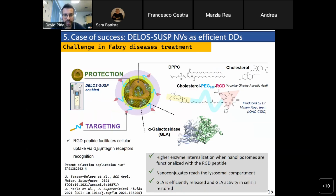This was a success because, after these 3 years, we managed to formulate through the DELOS-SUSP process with supercritical fluids some vesicles made of DPPC and rich in cholesterol. And we could load inside the vesicle this alpha-galactosidase enzyme that is necessary for these patients. And we could also functionalize these liposomes with cholesterol-RGD, which is a ligand that facilitates the cellular uptake through the integrin receptors that are in the cells.